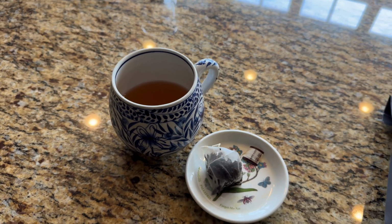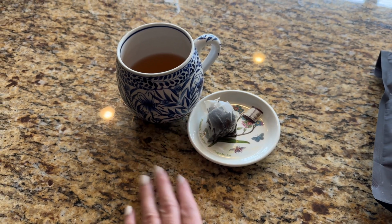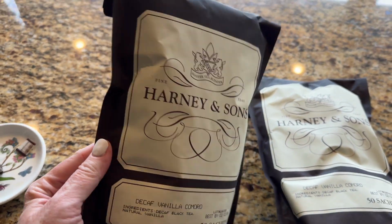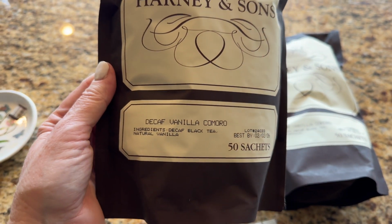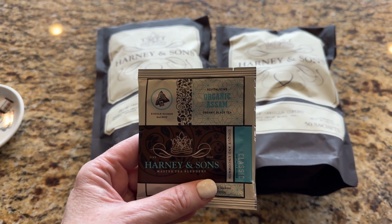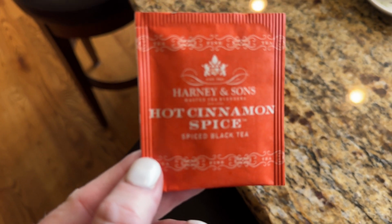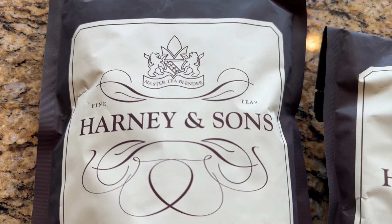A visit to my house usually starts with a cup of tea. And as Carolyn is walking out the door, there was a box waiting for me on my front porch, and in it, oh yeah, my favorite Harney and Sons tea. This one happens to be the decaffeinated vanilla, yummy, but they also send little samples in their boxes when I get them of other things to try. And of course, this is that hot cinnamon spice tea that I love so much. Harney and Sons, you know what you're doing with your tea.